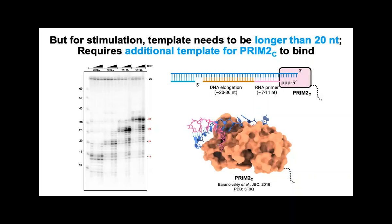To bind to the template, it doesn't need a 3' hydroxyl group. We just start anywhere based on the specificity that we talked about already. It makes the RNA and the DNA. So we traced actually the DNA in our case here. So we are labeling the DNA.